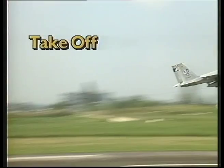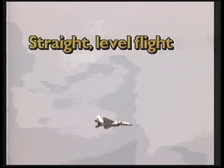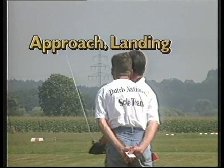The first was the takeoff, which had to be smooth with a jet-like climb away from the ground, whilst keeping the model in line with the centre of the runway. The second mandatory manoeuvre was straight and level flight. This may sound simple, but the model was required to fly for between 5 and 10 seconds at a height of between 3 and 10 meters, and was judged on how level the flight path was and how constant the height. The third required manoeuvre was a circuit approach and landing.